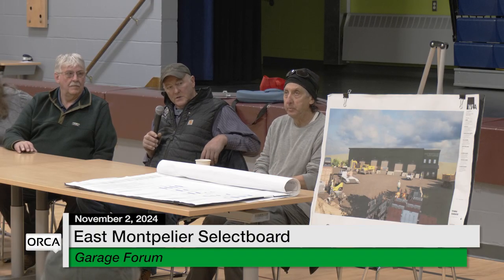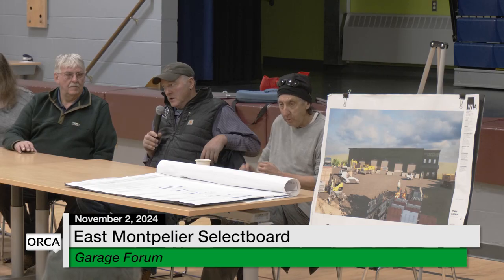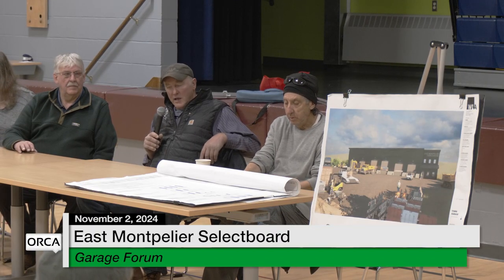The proposed building is beautiful, well-designed, environmentally friendly, built with environmentally friendly materials, et cetera. We've done all the assessments on the energy use. We have Andy Shapiro here, who's a town resident, who has helped with the design and to make sure that we're on track with the energy efficiency.